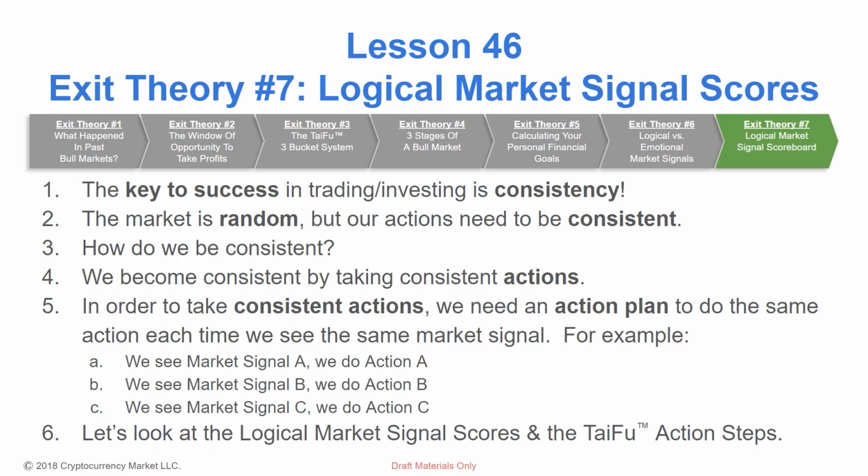In order to take consistent actions, we need an action plan to do the same action each time we see the same market signal. For example, we see market signal A, we do action A. We see market signal B, we do action B. We see market signal C, we do action C. Let's look at the logical market signal scores and the Taifu action steps that we need to take based on the scores that we give to the signals.